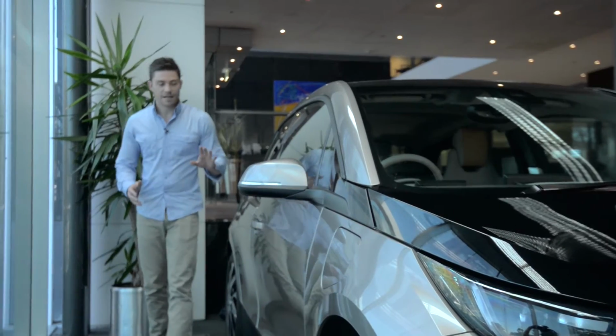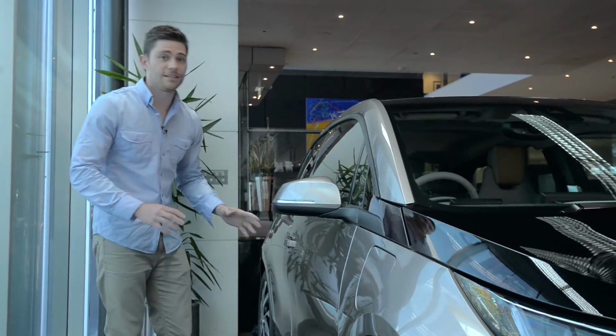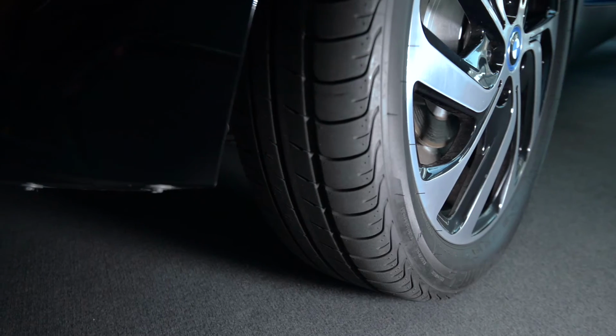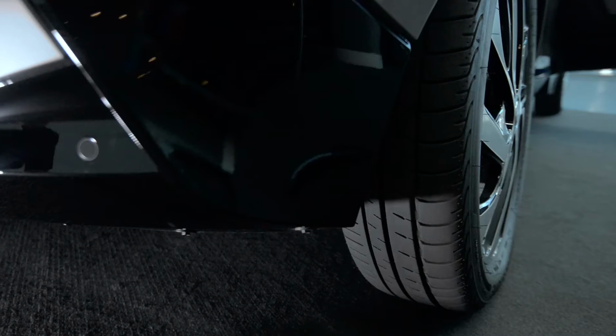Of course the i3 is made from a blend of carbon fibre and plastic, which means every panel can be easily and cheaply replaced. And then there are the wheels themselves. They're quite large, 19 inches, but they're also really skinny to improve rolling resistance and increase efficiency.